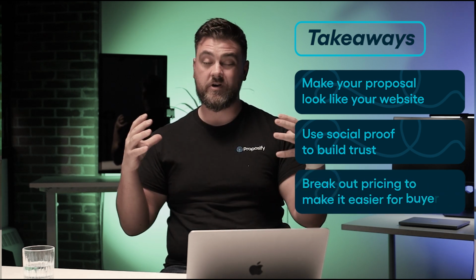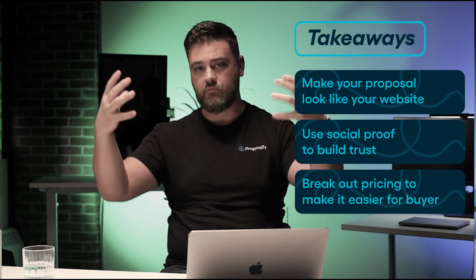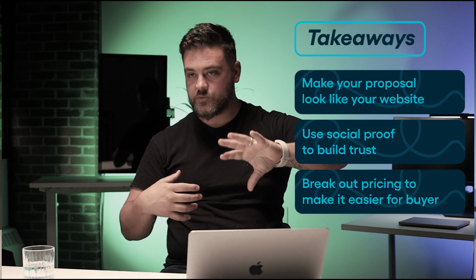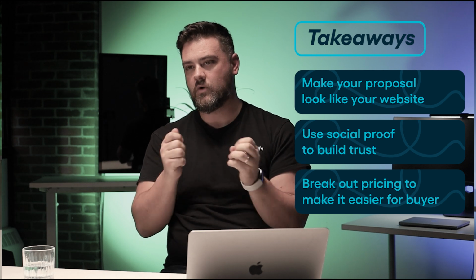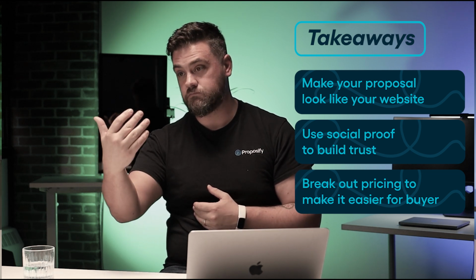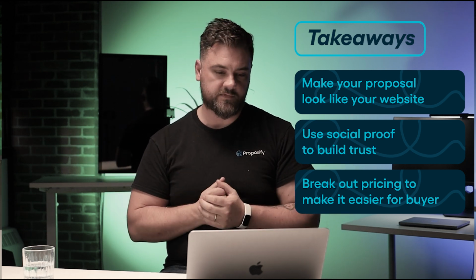And finally, break out your pricing. If you have a complex pricing model with lots of services and add-ons and one-time and ongoing fees, break these out into separate tables and show where they're optional or where the user can select the quantity of how much that they want to buy, so they can tailor it without getting overwhelmed by too much choice. So for specific prospects that you're going after, don't include products that they don't need, just so that they don't get overwhelmed. And that's it.